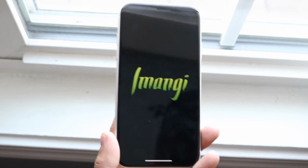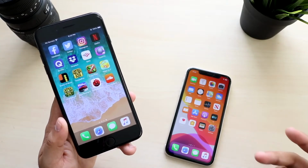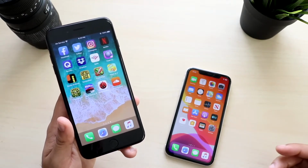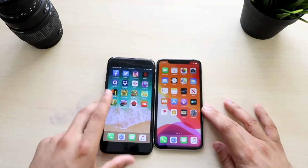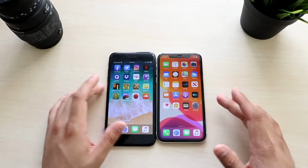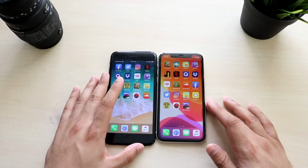pretty big upgrade from the previous model, but the iPhone 7 Plus actually has the Apple A10 Fusion chip and 3GB of RAM. This was the first iPhone to bring 3GB of RAM, which is a pretty big deal. So with that being said, let's see which iPhone can technically be the faster one. Is it going to be the older iPhone or the newer one? Newsflash, I'll probably tell you the newer iPhone is going to be the faster one, but you never know, guys. So let's get to this speed comparison.